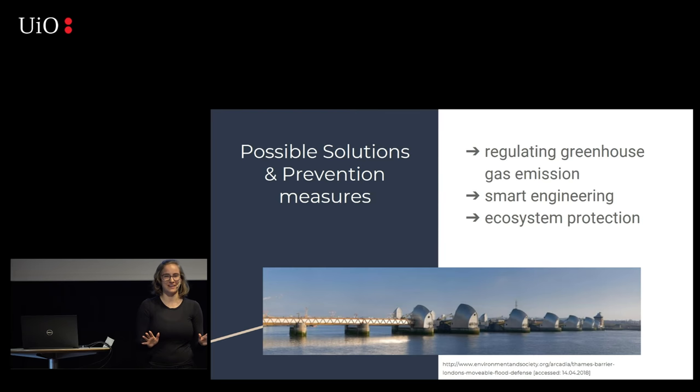And there were many engineering problems on the way. For example, they did not calculate that when you lift this thing up, it will be full of sand, and then you can't lower it anymore. So they have to have people to clean it before they want to put it down again.